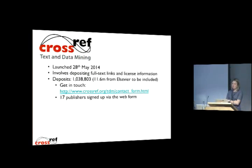In terms of those full text links and license information that's needed for the service, we've seen over 1 million deposits from publishers, and that will actually be topped up in the next couple of weeks by over 11 million deposits of that information from Elsevier. We just need to update some information within the API in order to pull in that data. We've got a contact form, and we've had 17 publishers get in touch via it to let us know.